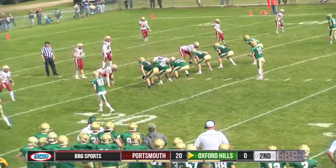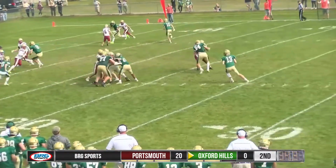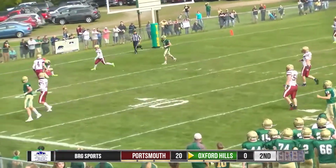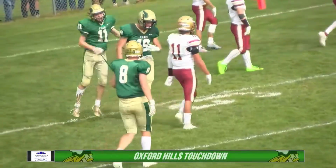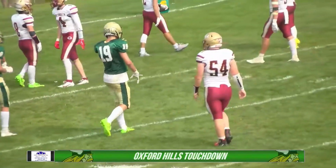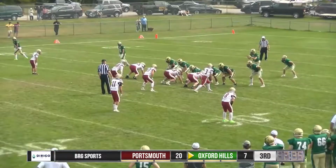Empty backfield, 4 wide receivers on third and long. Truman back to pass, rolling left, looking downfield for the end zone. Merch, touchdown, Oxford Hills. 16 yards to the sophomore. And the Vikings are on the board with 27 seconds left in the opening half.